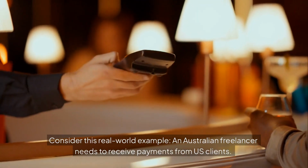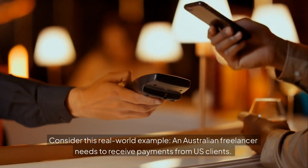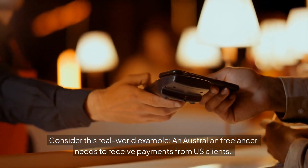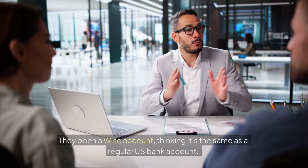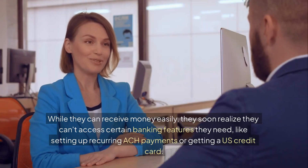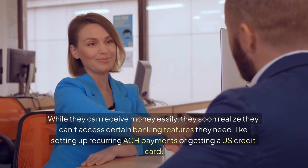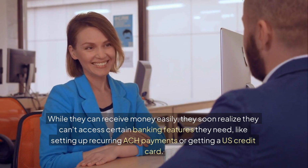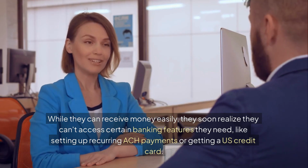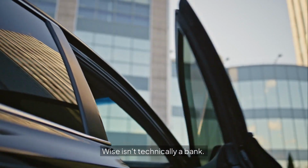Consider this real-world example. An Australian freelancer needs to receive payments from U.S. clients. They open a Wise account thinking it's the same as a regular U.S. bank account. While they can receive money easily, they soon realize they can't access certain banking features they need, like setting up recurring ACH payments or getting a U.S. credit card. Wise isn't technically a bank.